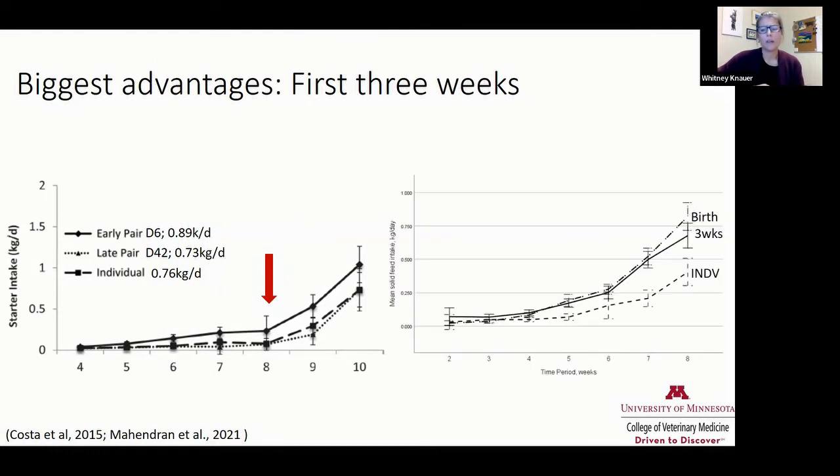Another study that was just recently published looked at the same question, but they compared pairing at birth or pairing at 3 weeks of age to individually housed calves. They found that when we look at starter intake during the pre-weaning period, the calves that were paired at birth and the calves that were paired at 3 weeks had pretty equivocal starter intake. So if we need to wait a couple weeks, it's not going to hurt those calves, and we're probably going to see the same benefits when it comes to starter intake and growth.